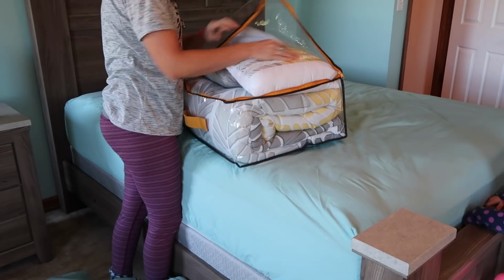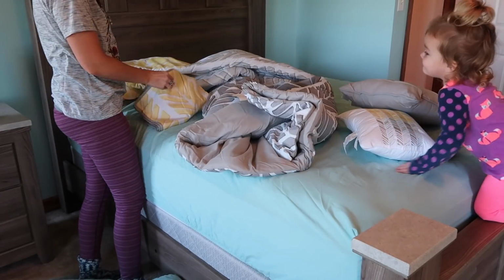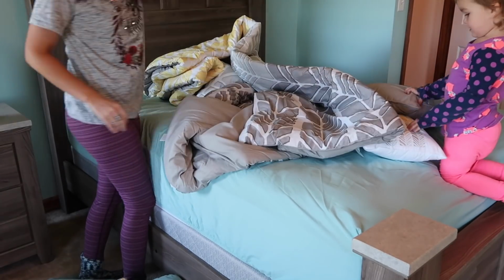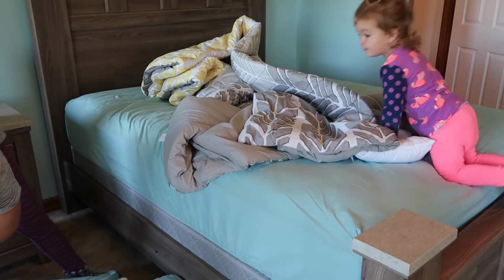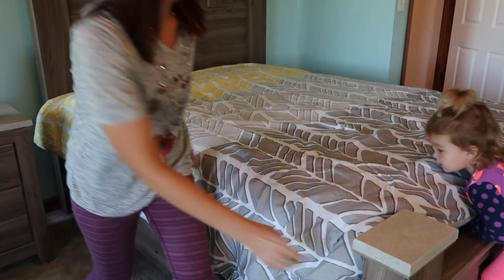And then I did buy a new comforter. I will leave the link down below if you want to check that out if I can find it. I purchased this from Target and this was only $30. So I was really excited to find a deal on a comforter because we really needed a new one pretty bad.